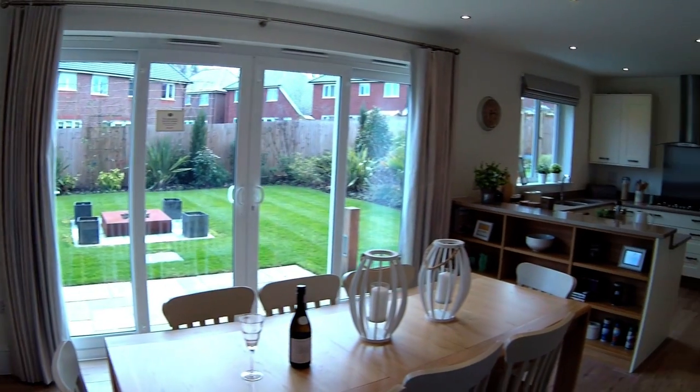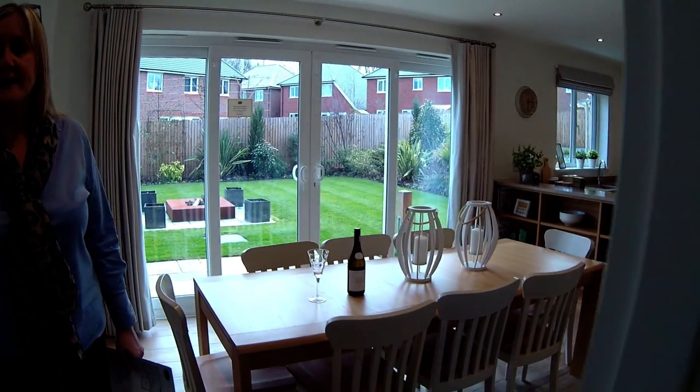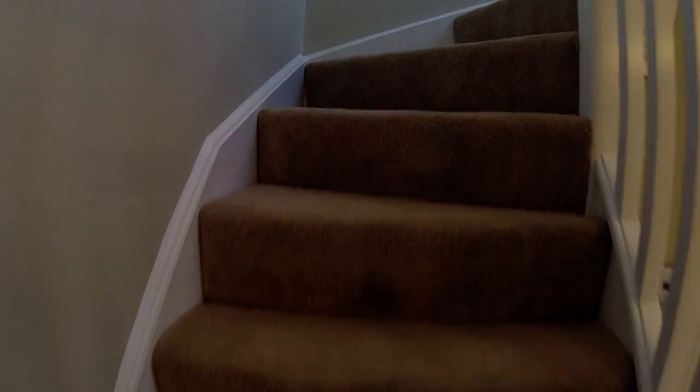Beautiful. These houses must be so easy to live in. They just have everything where you need it to be.